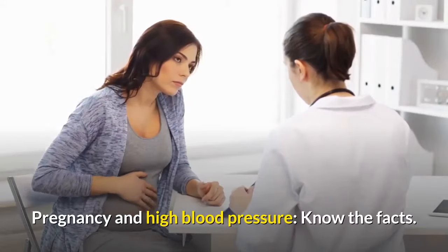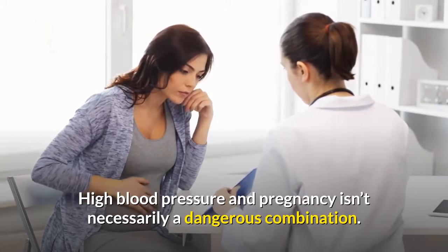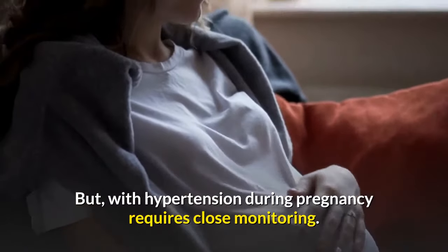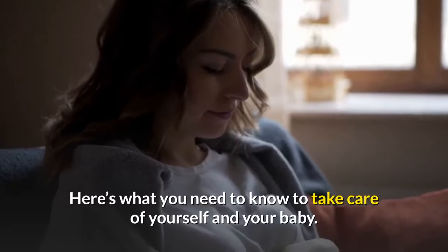Pregnancy and high blood pressure. Know the facts. High blood pressure and pregnancy isn't necessarily a dangerous combination. But hypertension during pregnancy requires close monitoring. Here's what you need to know to take care of yourself and your baby.